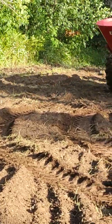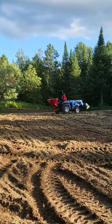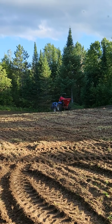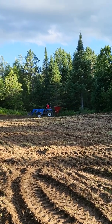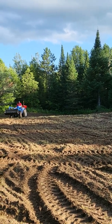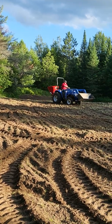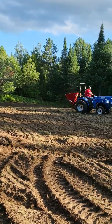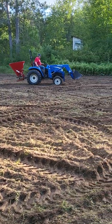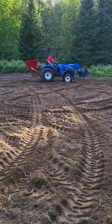Works pretty well though, this cedar. This is a king cutter cedar. We used to have one that pulled behind the ATV before we bought the tractor. And I have to say, we bought this off Craigslist from a guy. I think we got it $200 maybe? I don't know. We got a hell of a deal on it. It's worked really well.